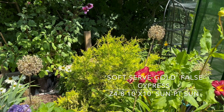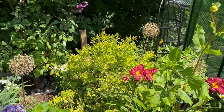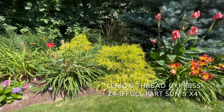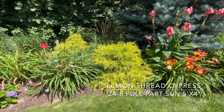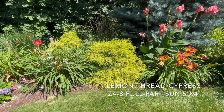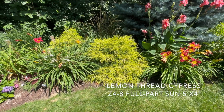And I have other ones on the other side. I have the lemon thread Chamaecyparis, and we'll go look at those. Now, these two are the lemon thread branch cypresses. And they're zoned 4 through 8. They get like 3 to 5 feet tall. I have seen them much larger. And again, I do kind of keep these in check as far as height goes.